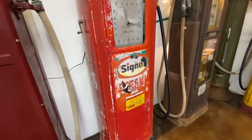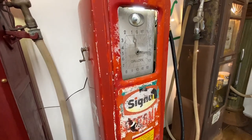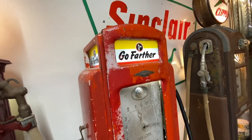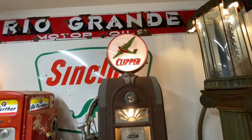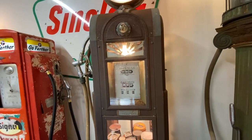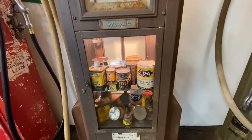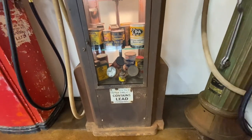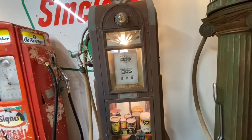This is a really nice Signal pump you have here, Jeff. Thanks, Rob. Yeah, this is a nice original Signal pump. It came out of Southern California, so it's kind of neat to have a local pump. Wayne 60S showcase pump. Yep, original showcase. And it came out of a farm property in South Carolina a few years back. Wow, so you had to have it delivered out here. Yeah, I had a friend pick it up at Dixie Gas Show for me. It's great to have friends to help you out.